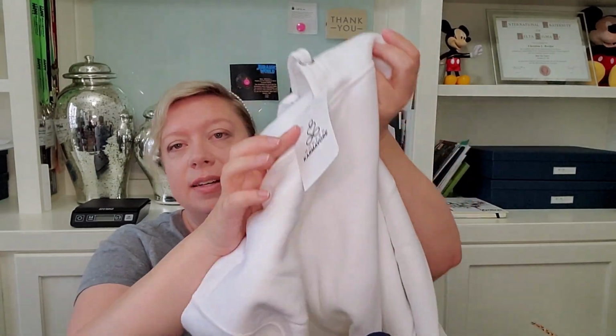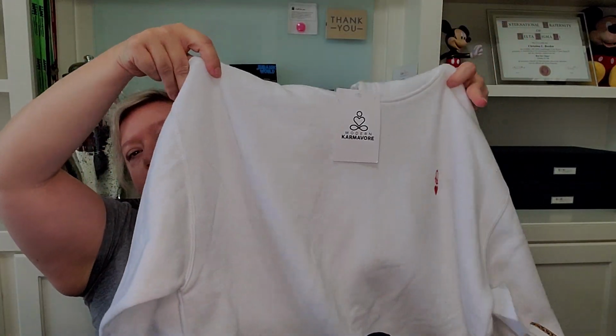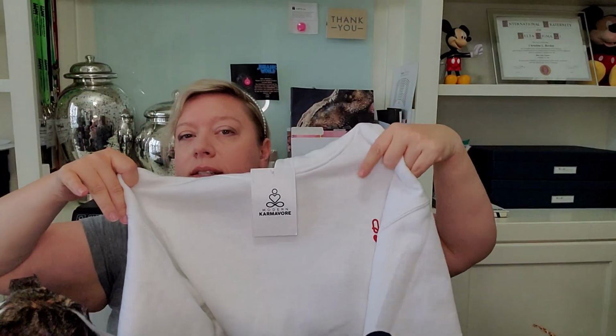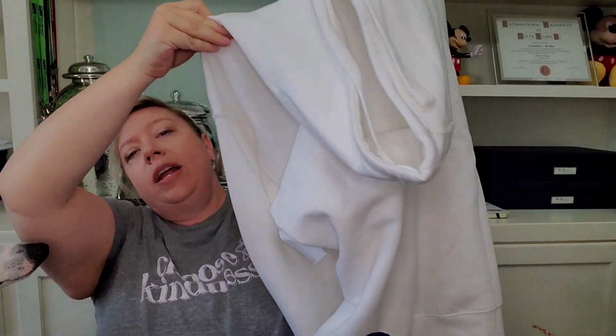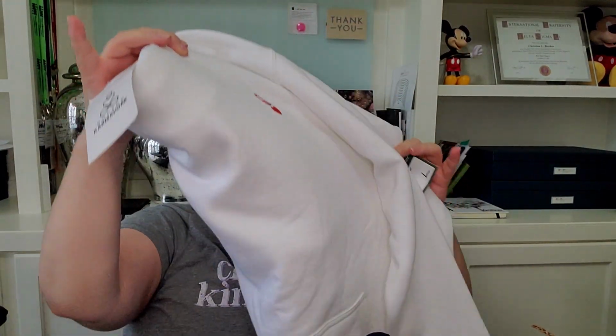Okay. This one I got on Style Alone. It's by a brand I've never heard of. It was also new with tags, by the brand Modern Carnivore. And this was in the men's boutique, but look, it had this really adorable Queen of Hearts embroidery on the chest. It's a hoodie, brand new. I'm a huge Alice in Wonderland fan. I love all things Alice in Wonderland.